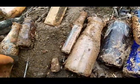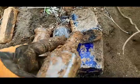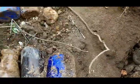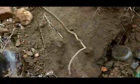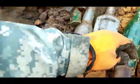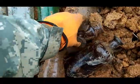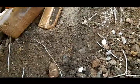And let's see what else. Oh yeah, we got that Christmas Coke we'll save. We'll save that little Castoria just because it has writing on it. And I do want to save one of these very bright blue ones. We have that nice amber. And what else we got here? We got that little amber. And we have that beauty of a milk bottle right there. Oh yeah, we got that amber too. I think that's about it. That's about all I want to save today.